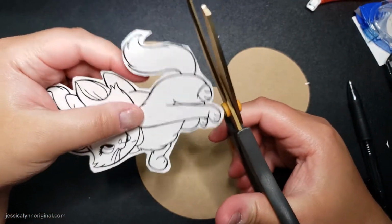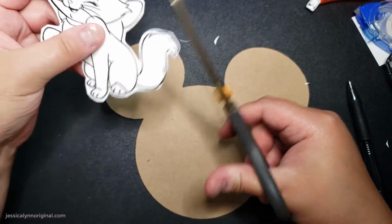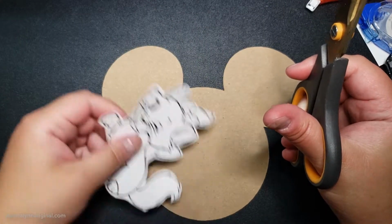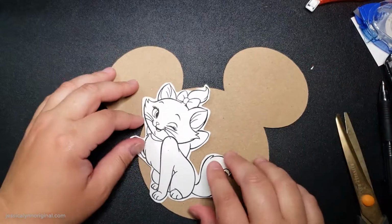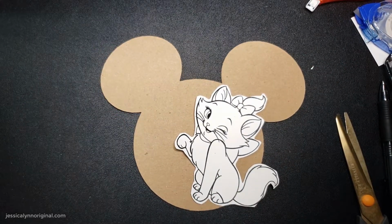So because of that, I found this adorable little picture, and normally I like to draw them, but my drawings of her did not look the way I wanted them to, so I decided just to find a really cute coloring book page. And then I start all of mine with a Mickey shaped base, so that's the 8x8 cardstock color you see in the background.